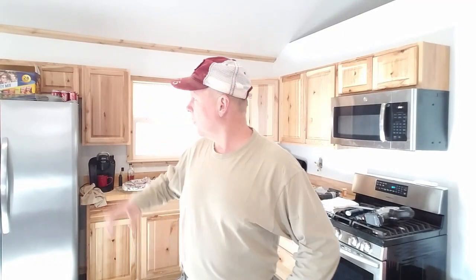If I'm not going to use the same trim, it's a question. Do I use the same trim I'm going to use on the windows, which is more of a square trim, or do I go find the trim that were on the interior doors that came with the interior doors to match it, to go around the doors? So we'll see. Got to make that decision. So anyway, that's the plan today.